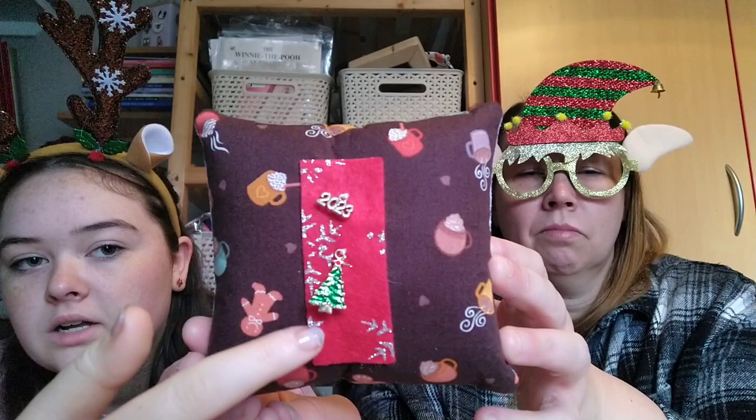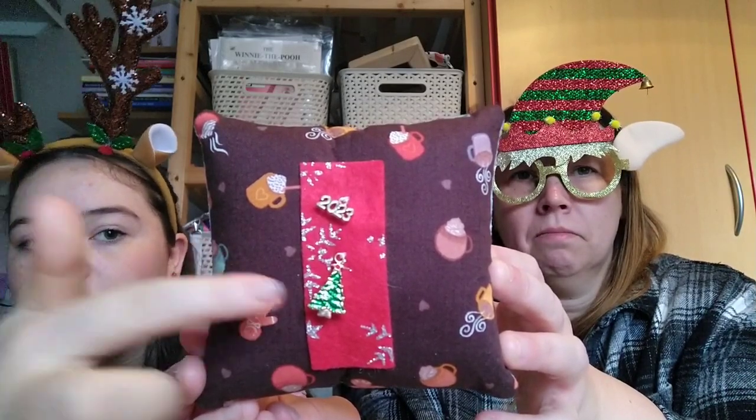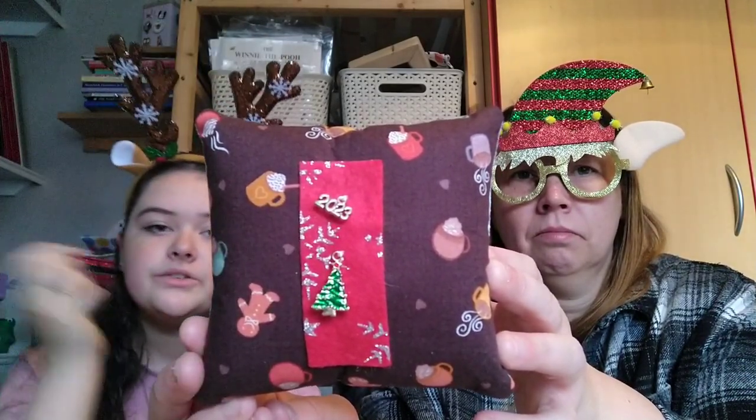Red sparkly snowflake, felt, and then just a Christmas tree and a 2023 charm. Okay, so that's by AZ. You're going to finish the Zoo family. Yours is in a pillow, I'm not sure. My AZ ones get the ones that are on stands, aren't they? I've got mine on a flat stand. We've only got three left.